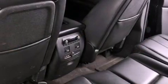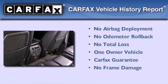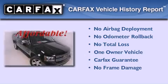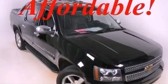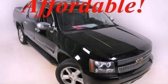power driver's seat. This Chevrolet has had only one owner, and it qualifies for the Carfax buyback guarantee. This automobile won't last long at this price. Call and arrange a test drive now.